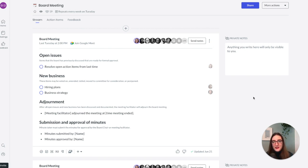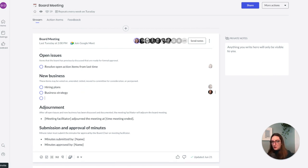And so what we've done is we've added a new feature that lets you lock edit access to the note while still being able to take on some key functionality. So what I have here in this stream is the board meeting note that happened last Tuesday. This is still editable. I can still add some talking points to it.